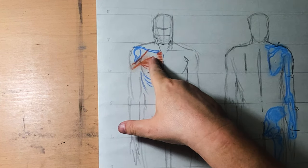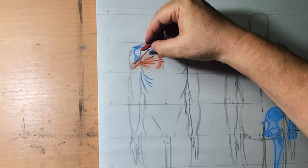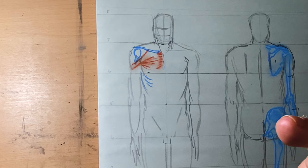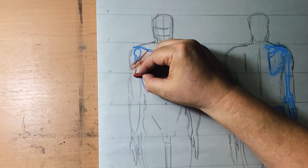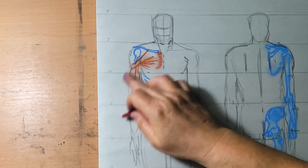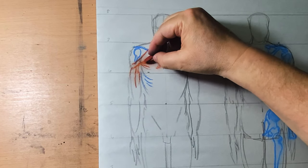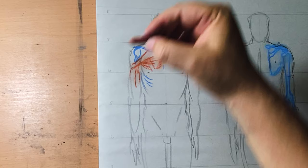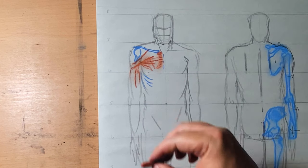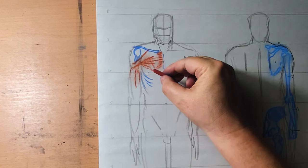There's a pec minor. It's got to be underneath because you don't see it. So I don't know. Come down here. All right, but the pec minor is there. They kind of like that. Serratus magnus. And here it's like they attached themselves to the ribs.